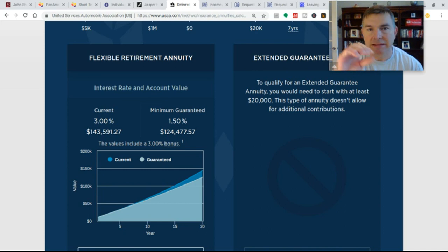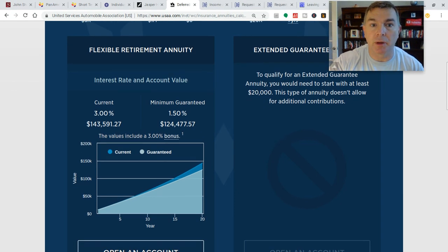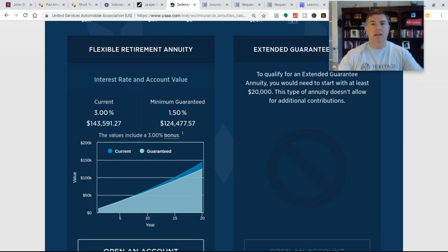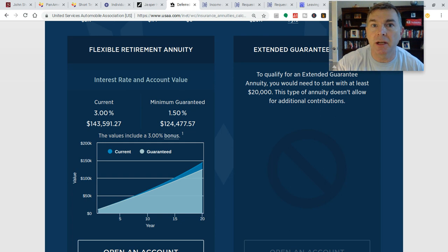You shouldn't. There's a reason they give you that upfront bonus rate, because they need you to be attracted to it. If it's such a great product found off the shelf, you would not need to be attracted to it with an upfront bonus rate. That's a fact. And the reason you need to be attracted to it is because people say, I don't want annuities. So they take advantage of people's ignorance with a 3% upfront bonus rate.